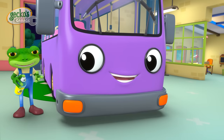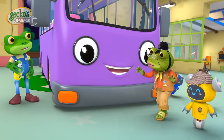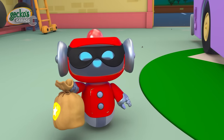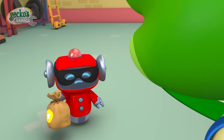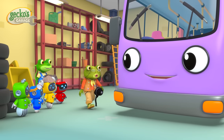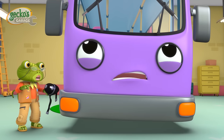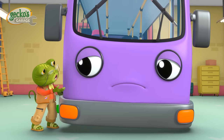Hello, everyone! I'm respraying Bobby the Bus. And Grandma's playing cops and robbers with the Mechanicals. Hurrah! We caught the robber red-handed! Oh, Bobby! You look ready to take me home in style. Bobby? What's wrong, dear?